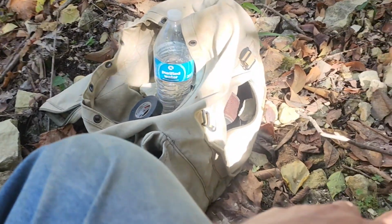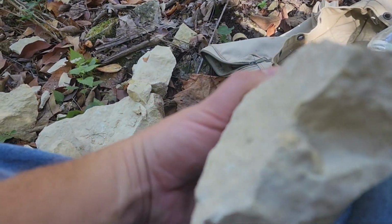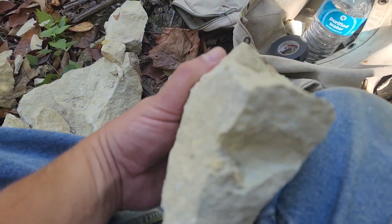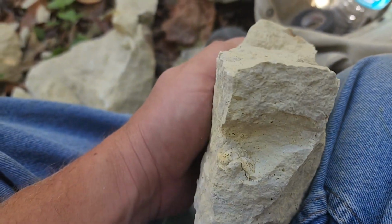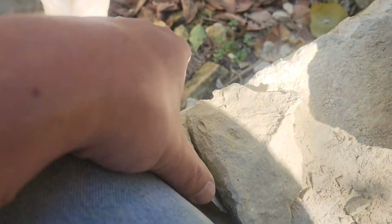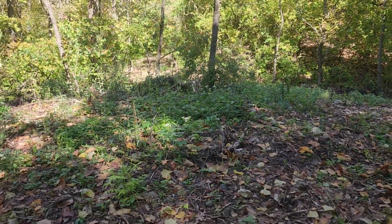I'm also working on another one I found, which is that big mammer jammer right there. The size of that guy. All right, nope. This one's getting taped. That one I'm going to work on a little bit out here. And then I'm going to go down the trail a little bit and see what I can find.